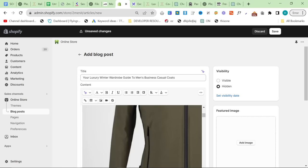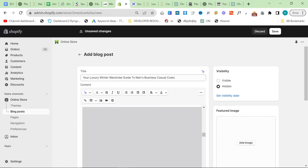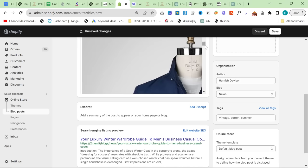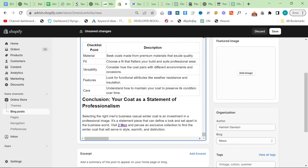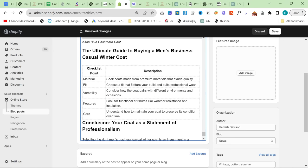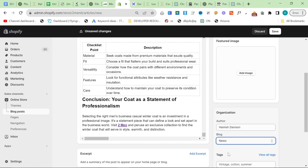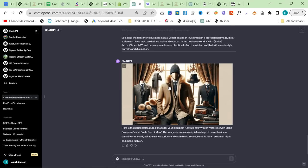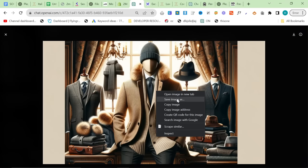I think I might just post this article right here, right now. It looks beautiful. It looks perfect. Look at that. I don't even know how many words it is, but it really does look amazing. Nice conclusion at the end, perfect. Blue cashmere coat, perfect. Journal, okay. See the image it came up with, please just look good. Yeah, I like it.